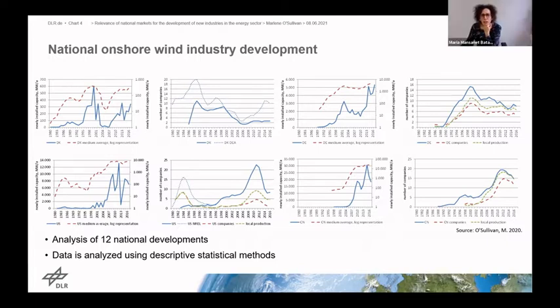Would it be possible in those graphs that we are looking at to indicate the regulatory changes, in order to see if they are in the right place? Yes, well, unfortunately, I didn't bring that one. I have a slide that shows these exact regulatory changes. Essentially the market development follows these changes. Unfortunately, I don't have the slide with me at the moment. But yeah, it's right there.